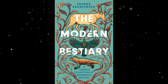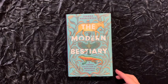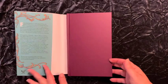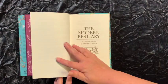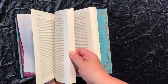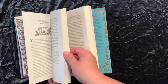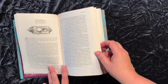And another one for the nature lover is The Modern Bestiary, a curated collection of wondrous creatures by Joanna Bagniewska, illustrated by Jennifer Smith. This includes both animals you might have heard of, as well as others that might be new to you, like harp sponges or zombie worms. There are little black and white illustrations of each animal, followed by really fascinating potted history and information about them. It's fabulous if you're into science or interested in animals.